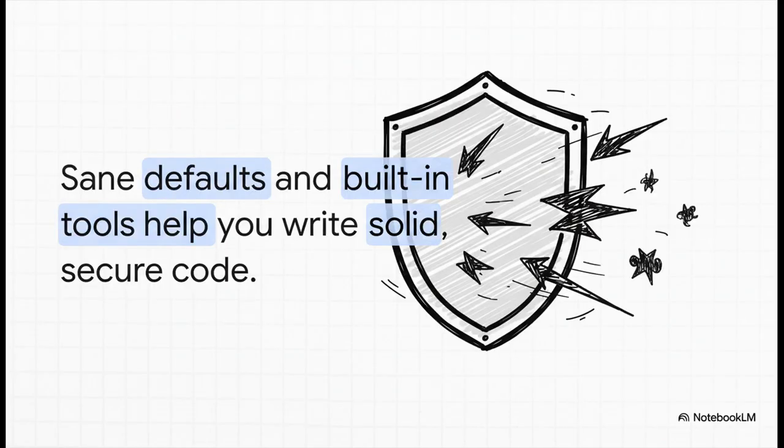Pillar number 2, security. And this is a big one. Yii is secure right out of the box. It has all these built-in tools that help you stop some of the most common and frankly dangerous attacks out there. Things like SQL injection that can totally compromise your database, or cross-site scripting. It's designed to help you write solid, protected code right from line 1.